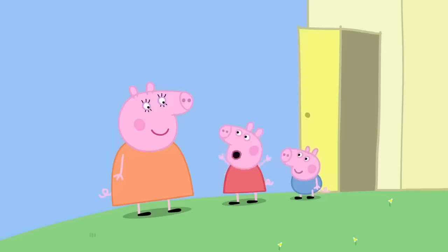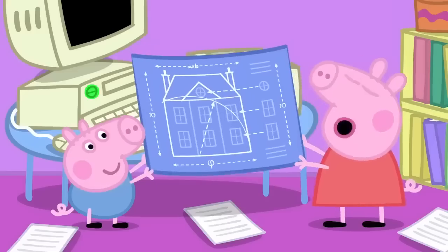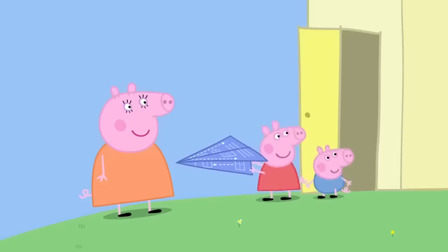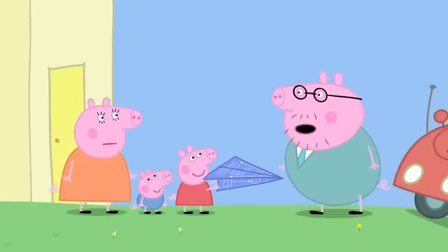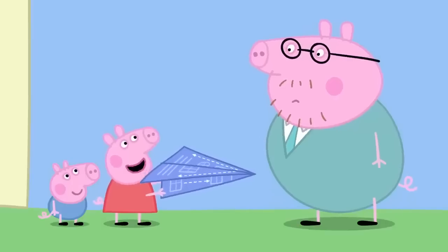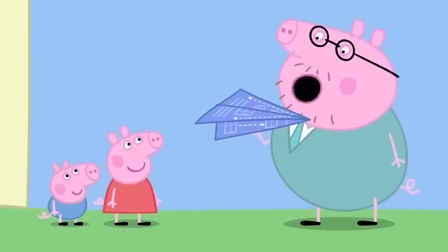Let's make a big aeroplane. We'll need a really big piece of paper. Here's a big piece of blue paper. Peppa and George have made a big blue aeroplane. Daddy Pig! Hello, everyone. Shouldn't you be at work? Yes, but I've forgotten some important papers. Daddy, we're making aeroplanes. We made a really big one. Wow, fantastic. You need someone big and strong to throw it.